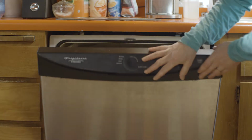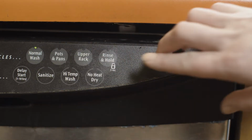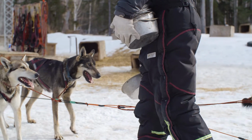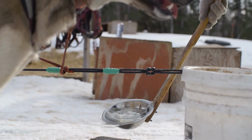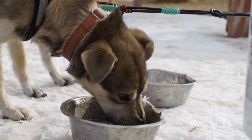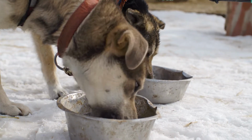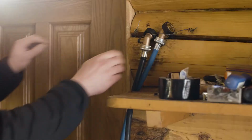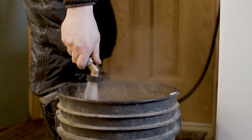Having endless hot water in your home is critical for our lifestyle because for just the dogs alone, we're running 40 to 50 gallons of hot water a day, making meals for them. We use it to melt the meat so that we can give them their dinners. Mandy could be in the shower while I'm running water in another room and making hot water for the dogs, and nobody's beating on the wall saying turn the water off because it's keeping up with the demand.